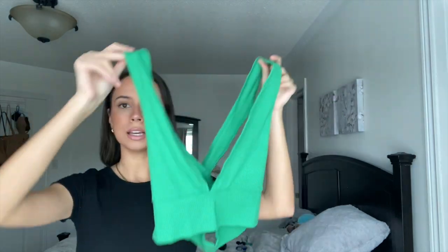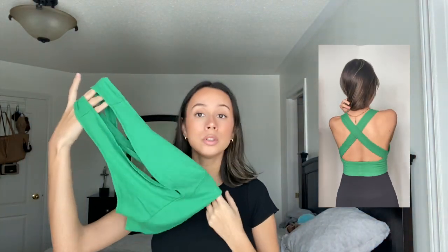Next, I just got this little white t-shirt. Very simple, but I live in basics like this. And then this is adorable. With this, I personally would have sized down to an extra small just because I find it to be a bit on the bigger side.